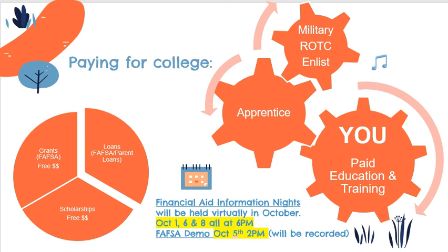So these are the financial aid nights. It's all virtual for Prince William County. And then there is a FAFSA demo that we're doing on October 5th at 2 p.m. This information has been emailed out to students to sign up and to their families, so be sure to look for these virtual opportunities.